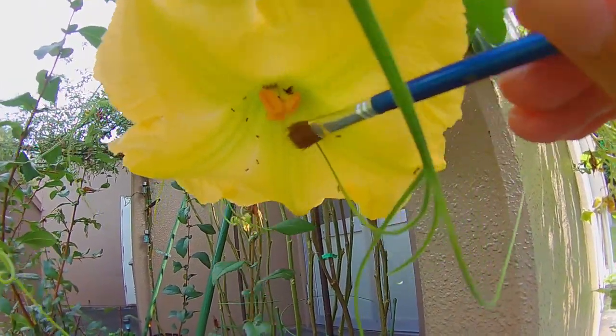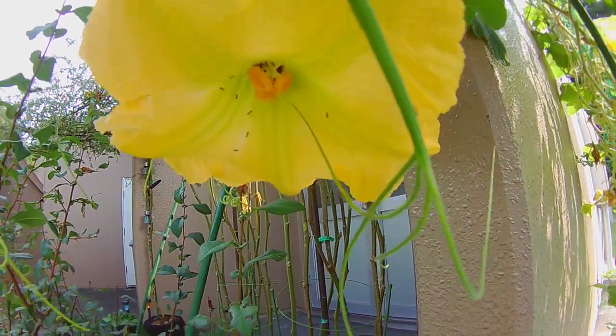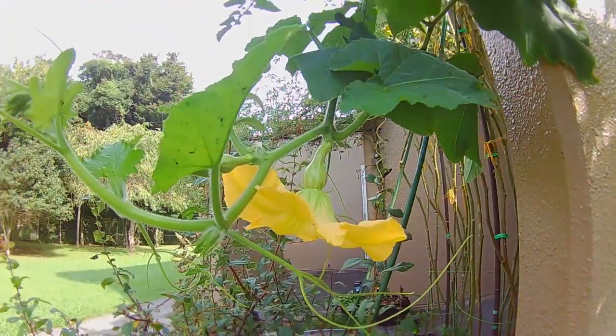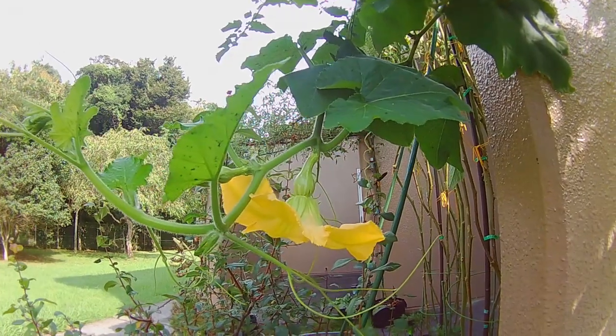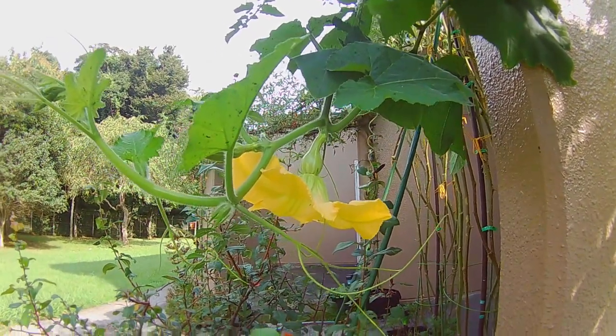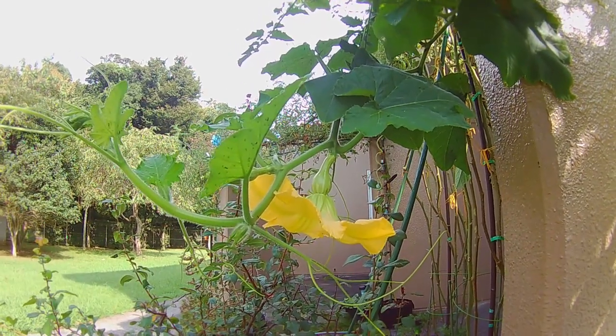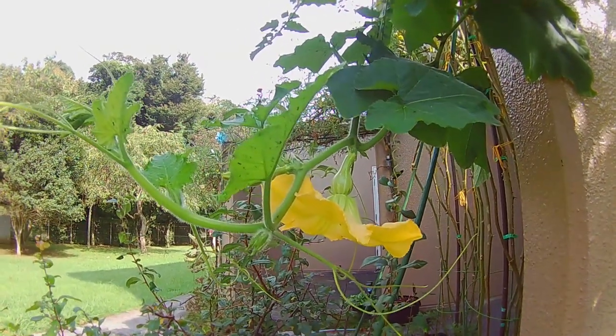Now I have done this for a few this last week, and for some reason or another they decided not to grow. We did have quite a dip in the temperatures here, and it's been very rainy and very wet the last couple of weeks, so we'll see if this grows.